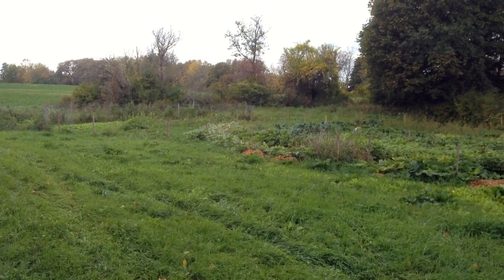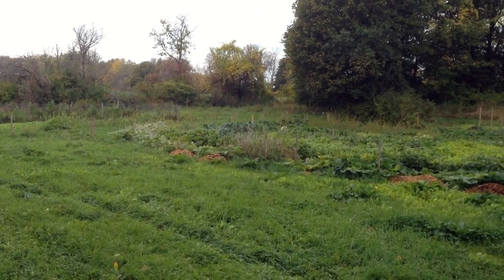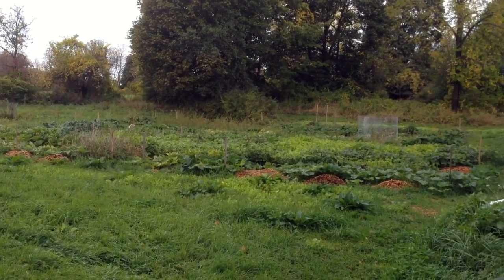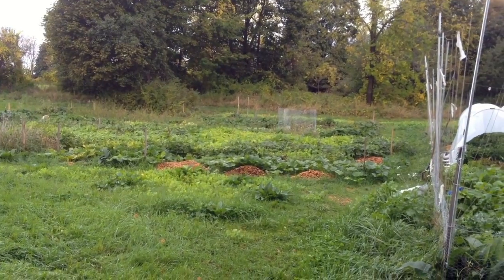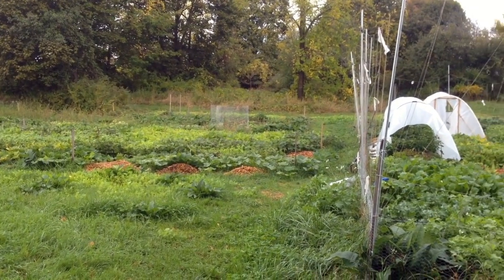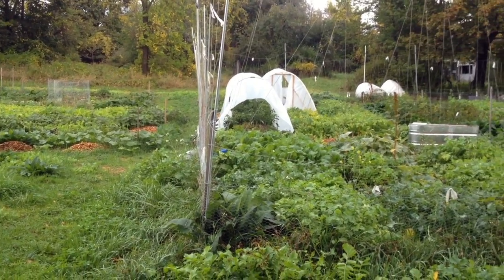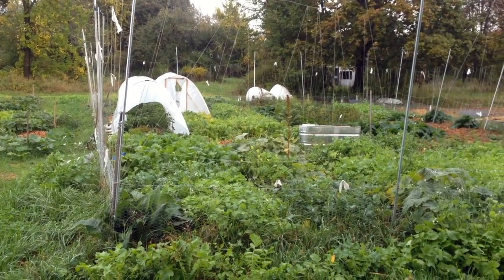This November will mark the 2-year mark of working on this new property. This is about 1.5 miles south of Edible Acres at a certified organic farm in Trumansburg, New York. And I thought I'd make an update here. I'll link to the first video where I talk about starting this space out.